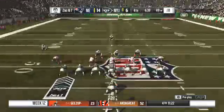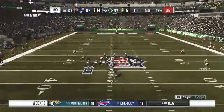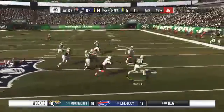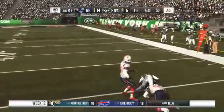Hey, check 24. Watch 24. Go for fellas. Let's go. Now a handoff looking right. Takes to midfield, but no further.